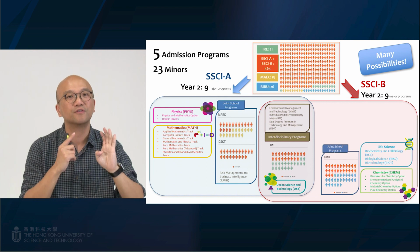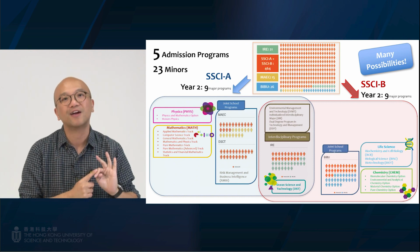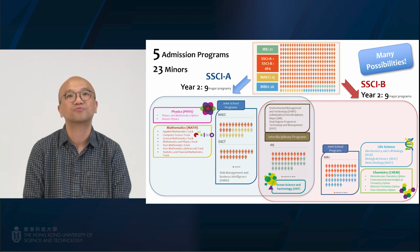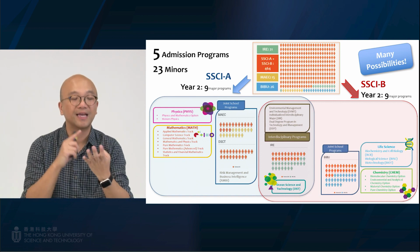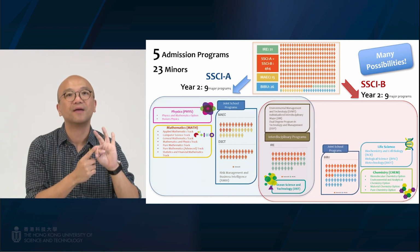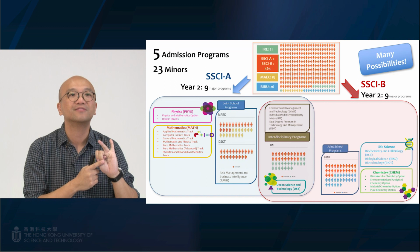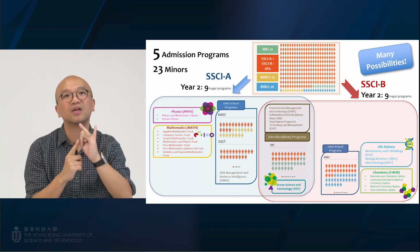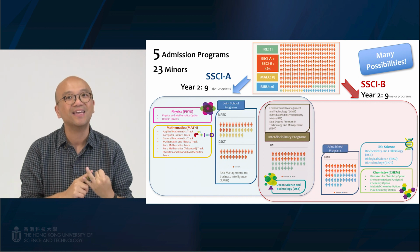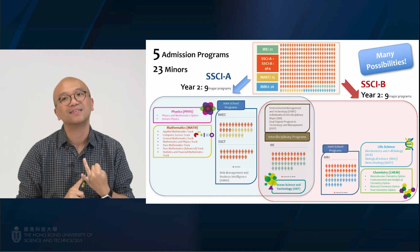Now, for students from JUPAS and also direct entry, we are providing 5 different admission programs for you. They include IRE, International Research Enrichment, MAEC, Math and Econ, and BBU, Biotech and Business, so there are 3 programs. Then there are 2 other choices, including what we call Science A and Science B. Now, what is Science A and Science B?